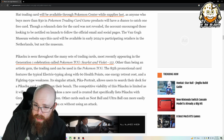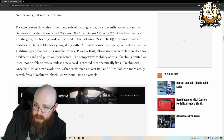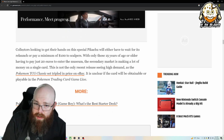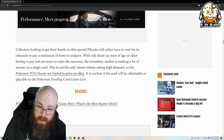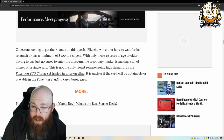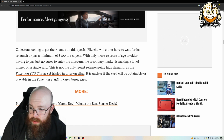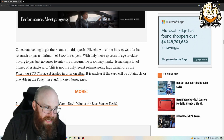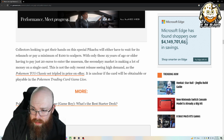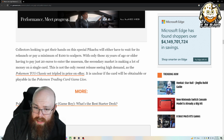Pikachu is seen throughout many of the sets of trading card games. Collectors looking at getting their hands on this special Pikachu will either have to wait for it to relaunch or pay a minimum of $100 to scalpers, with only those 19 years of age or older having to pay €20, which I think is like $17 to enter the museum. The secondary market is a lot of money on a single card.